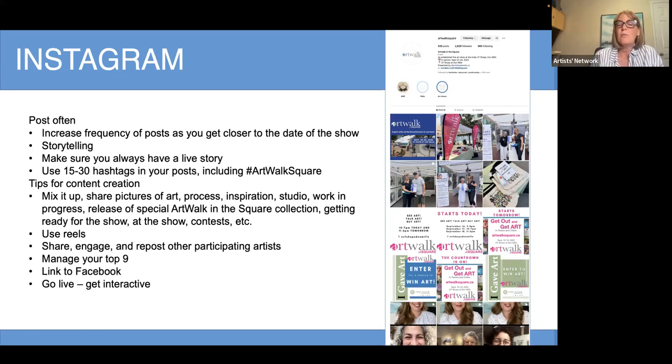So share, engage, repost other artists, engage in other content, engage in our content. And when I say engage, it's like 5 words or more. When you say something like "looks great" to somebody, it doesn't help them as much as saying "looks great, I love the blue in your piece." If you do 5 words or more in an Instagram post or comments, it actually helps the algorithms for that platform as well. Make sure your Instagram's linked to your Facebook so your posts show up on both platforms, and maybe go live, do some Instagram lives, get interactive with your audience, and continue to do that during the show.